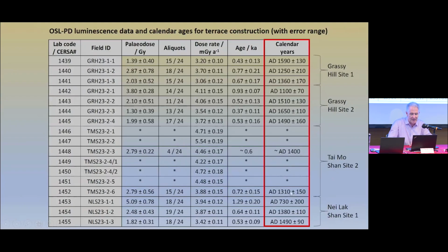But it's interesting that the result where we had 15 out of 24 good samples from Tai Mo Shan gave us a date here of AD 1310. So that's in the Yuan dynasty, late Song to Yuan. And the other one, based on a smaller sample, gave us a date in the early Ming dynasty. So that's what we get from Tai Mo Shan.